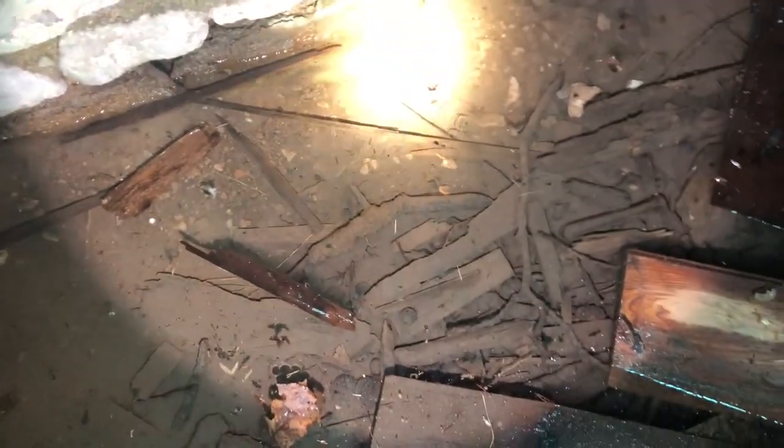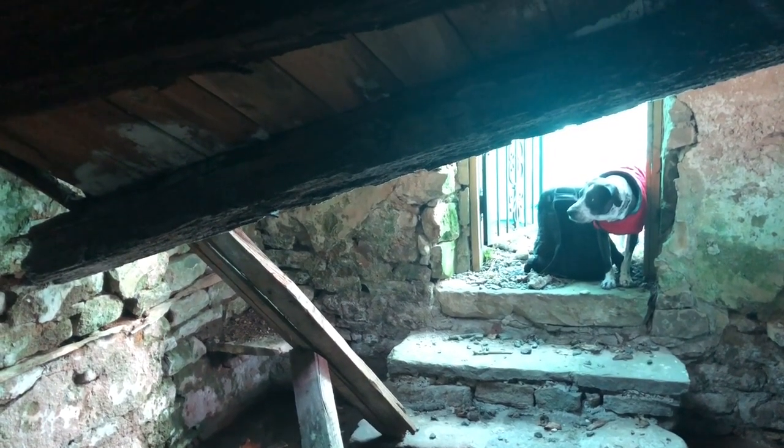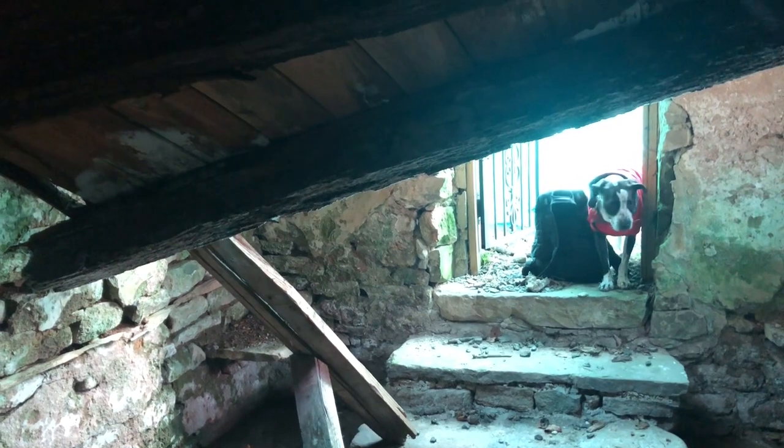So now that I'm desperate, I'm going to shine inside the spring house that is falling down. And hopefully I don't get crushed. Mia's tied outside, so she should be good. I think she's ready to go.